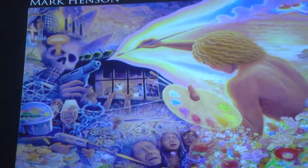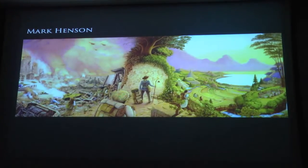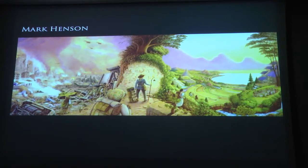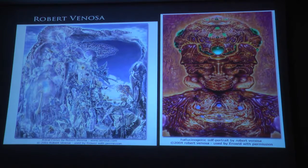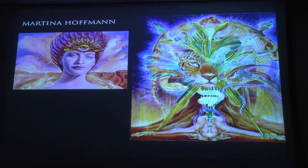So Mark Henson, one of the great Moksha artists that have come down, is probably going to be represented there. He shows that force, that love force that counters violence. And he shows us the shambles of our civilization and the worlds to come, the worlds to create. The great artists like Robert Venosa here, he was able to portray that glistening inner jewelish realm of the psychedelic worlds. And his partner, Martina Hoffman, this was her ayahuasca experience. Kind of connected with the web of life.